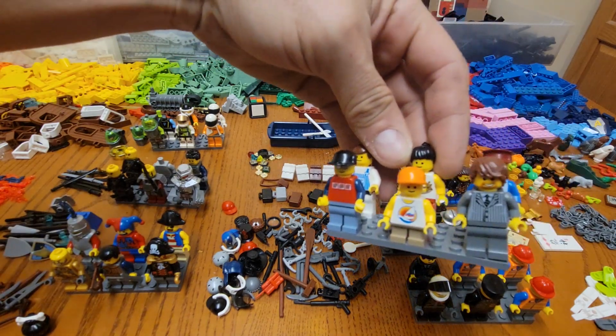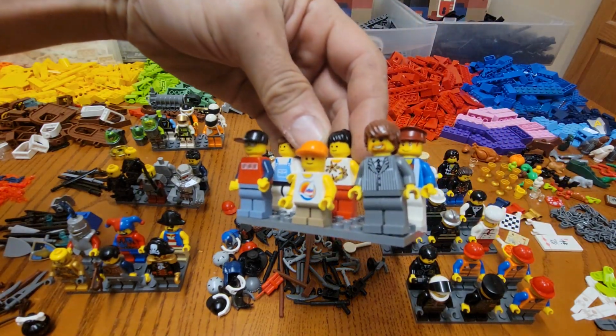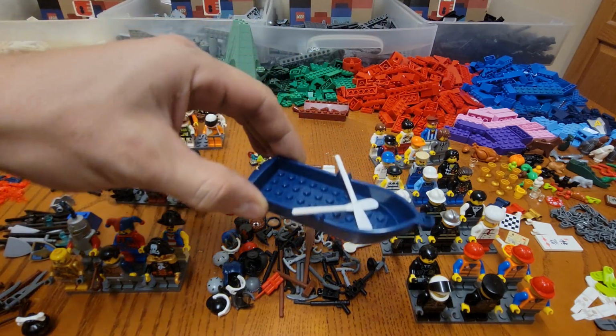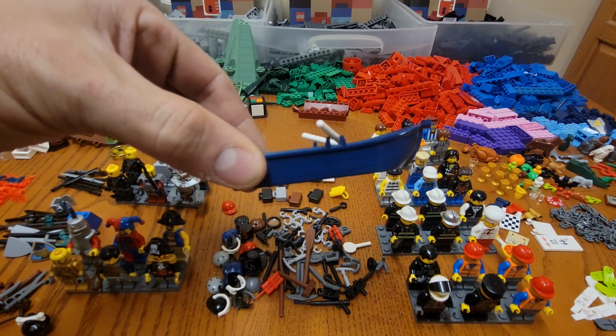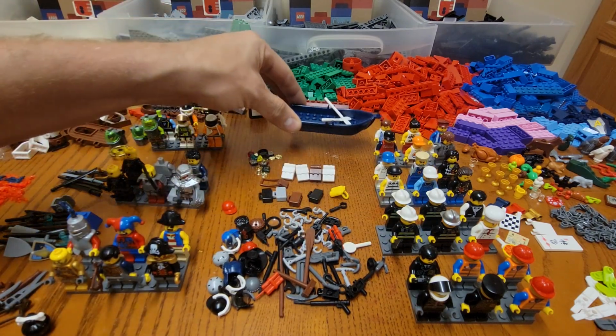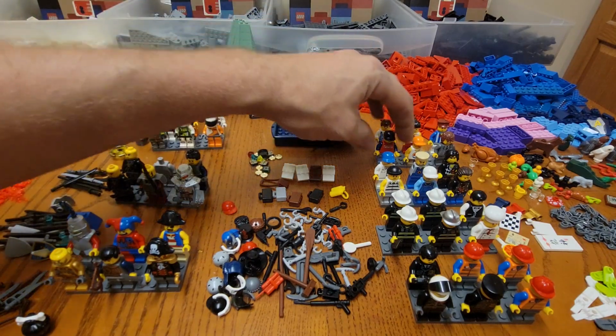And just some random people here. I like that gray suit. I might use that in my bank mock. I love this boat. I don't know if it's from Harry Potter or what, but that dark blue boat with the white oars, that's going right into my city. That's going to be so cool at the docks.